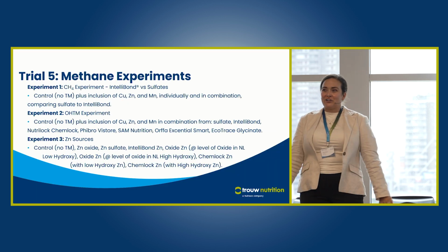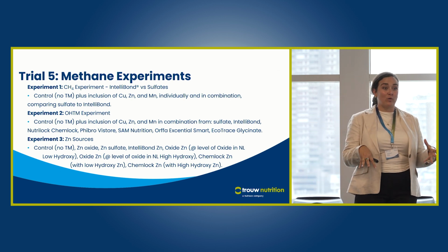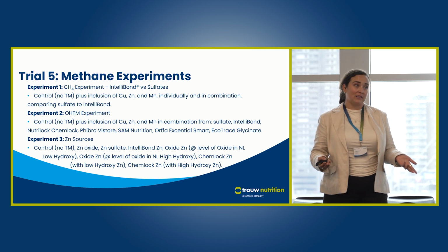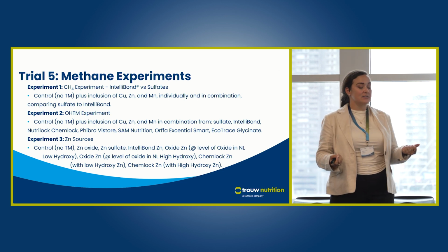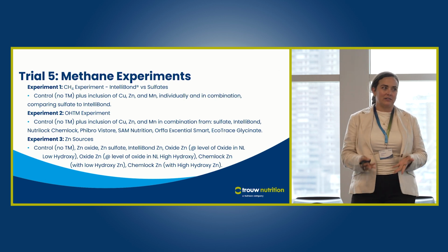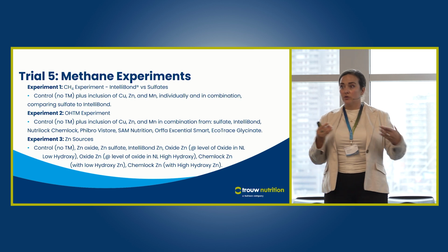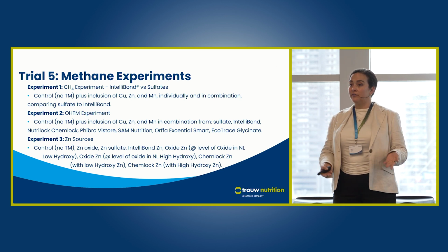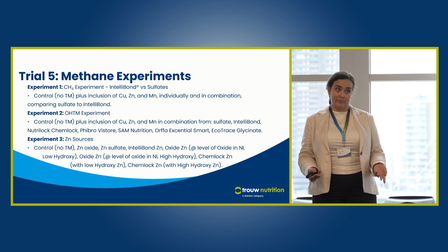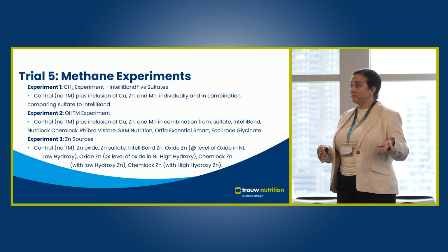And now the really complicated trial that has 3 different experiments in it. So this is the most recent one we've done. We were interested in how methane is impacted in this system. And to do that, we wanted the methane data from basically all of the experiments that we've seen so far, but in combination, because we know copper impacts the rumen environment. The 2 previous studies have shown us that zinc and manganese alone also impact the rumen environment. So how do these affect methane?